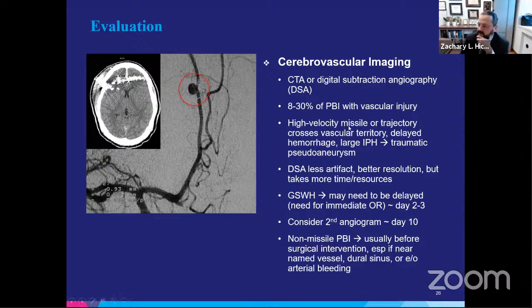8 to 30% of penetrating injuries have some sort of vascular injury. High velocity missile injuries are more likely. Again, particularly if they cross a vascular territory, or if you notice that there's a delayed hemorrhage, a day or so out from their initial injury, or if there's a large interparenchymal hemorrhage, think that they may have a traumatic pseudoaneurysm.